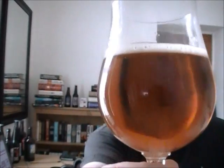Yeah, it's all quite malty, and there's nothing sort of citric coming out on the nose. So let's give it a taste. Cheers, guys. Skål.